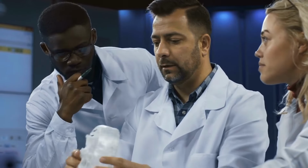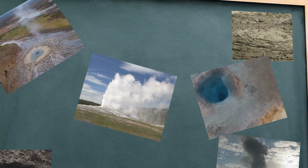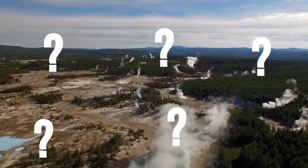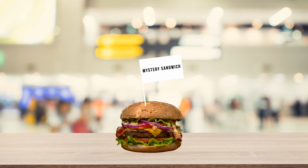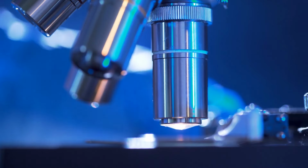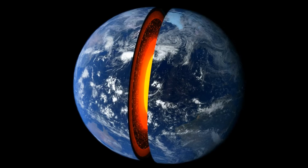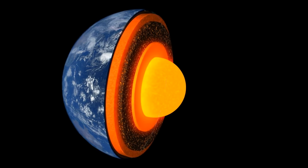Now, no one actually knows much about the workings of this system, but the newly created maps might finally shed light on it. Experts explain that their knowledge of Yellowstone has a subsurface gap. That's why it's often called a mystery sandwich. Scientists know quite a lot about the features on the surface because they can observe them directly. And they know what's going on in the magmatic and tectonic system several miles below the surface.